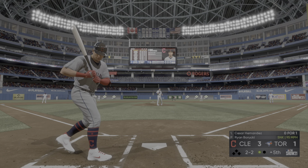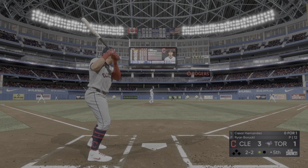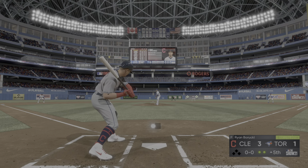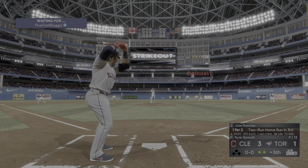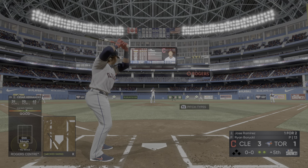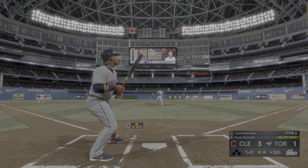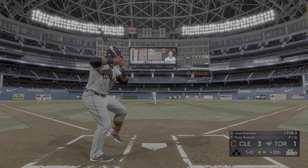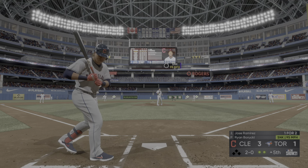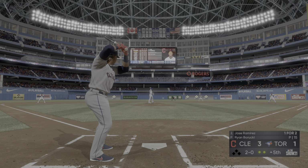Hard sinker misses, 2-2. And a half-hearted attempt that time, but they'll say he broke the plane, and that's out number two. Digging in next, Jose Ramirez comes in 1-for-2 with that home run he hit earlier. One ball, no strikes the count. And that one misses upstairs, 2-0. 3-1 our score as we play inning number five.